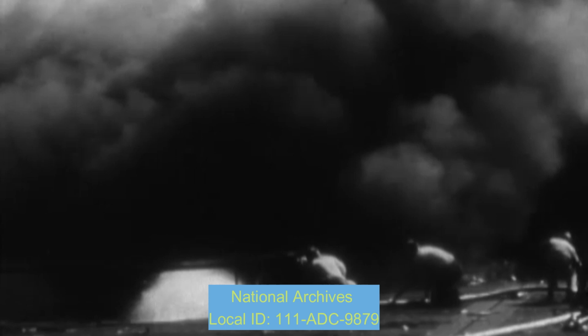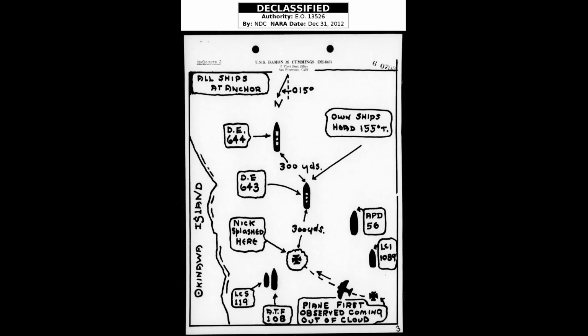It's thought the plane was initially targeting USS Picana, ATF-108, an ocean tugboat, but then turned towards the Cummings for a kamikaze attack. No damage was sustained by the Cummings, and it's believed the 1.1-inch did the bulk of the damage. Of the 60 rounds fired, only 1 round proved to be faulty.